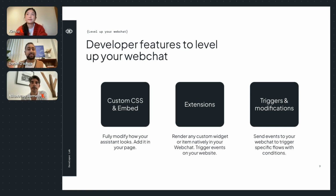The final one is triggers and modifications. Again, I'll pass the docs on this, and we might use these in other sessions, but you are able to trigger the web chat to open or close at certain points, like when a user is on the page more than 30 seconds, or when they click on a certain object within the page. And you can also trigger a specific flow within your canvas to start. So if you've got a workflow around pricing, for example, and someone's on the pricing page for more than 10 seconds, you can actually trigger the web chat to open and then start off at the pricing point.